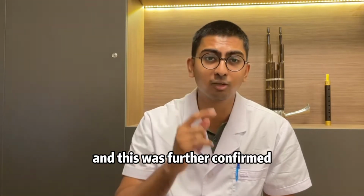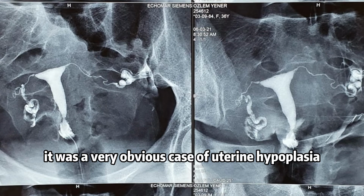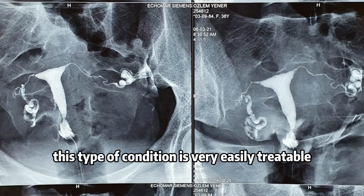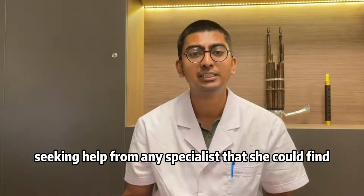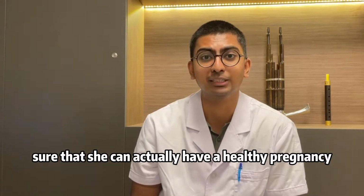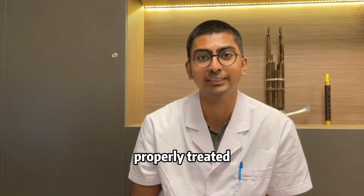And this was further confirmed when we looked at the HSG. It was a very obvious case of a uterine hypoplasia. So we immediately recommended her to get her treatment, because this type of condition is very easily treatable. She spent 4 to 5 years seeking help from any specialist that she could find. And immediately, in less than 10 minutes, we already found her problem, and we are very sure that she can actually have a healthy pregnancy as long as she gets her naive uterus properly treated.